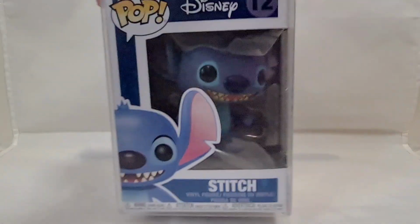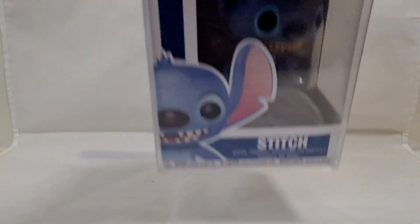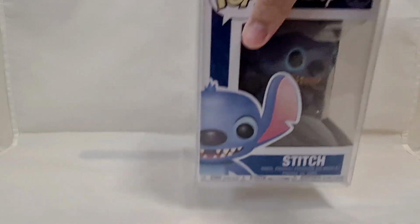But other than that, really happy that I managed to get a first issue of Stitch. Very cool for just like what, $15. So yeah, that's very cool. Stitch, another Disney pop to add to my collection.